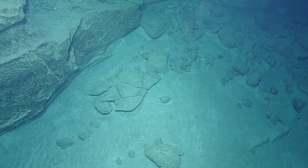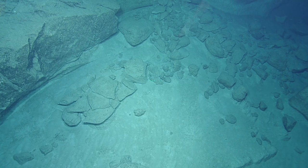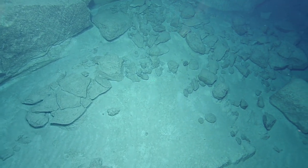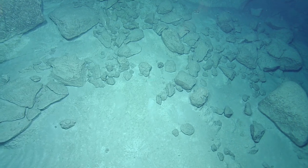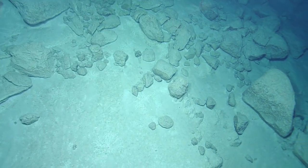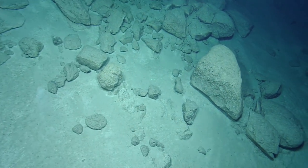I always wonder when I see rock piles like this, what was the final trigger that caused the rock to fall off after some number of millions of years? I always wonder if that's going to happen while we're down here. I wasn't going to say that, but that is the logical next question.